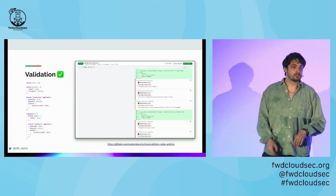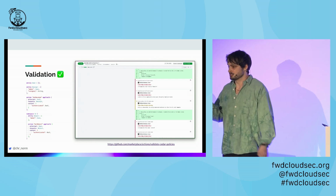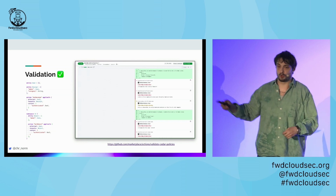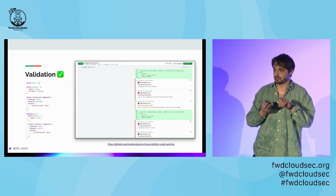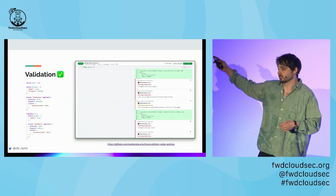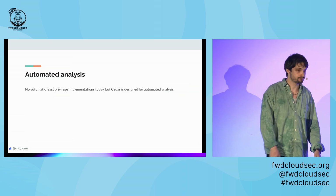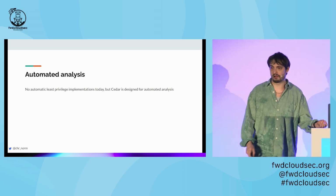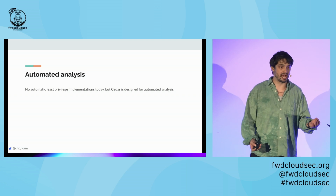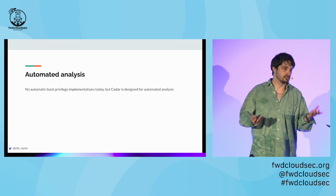Validation. We can validate the policies against a schema. For example, I've got that schema that I mentioned before. We're showing which actions, which resources, which types of entities are actually valid when we author the policy, and we can validate those and check them using things like GitHub Actions. And then finally, automated analysis. Nothing exists for this today, but the language and the framework have been built with this in mind, and it's an area that I'm really excited to see growth in.